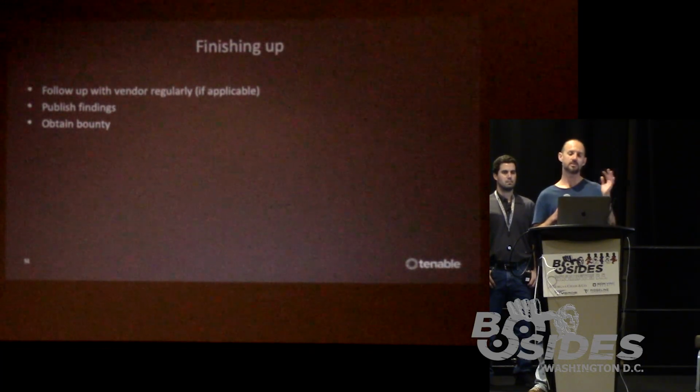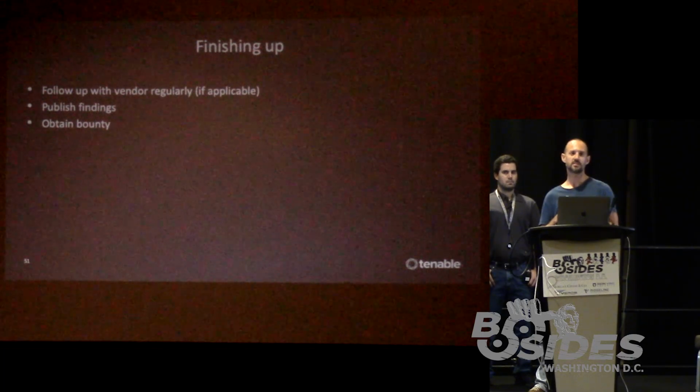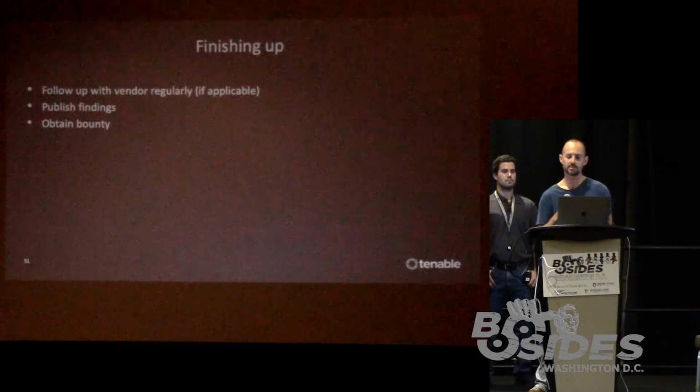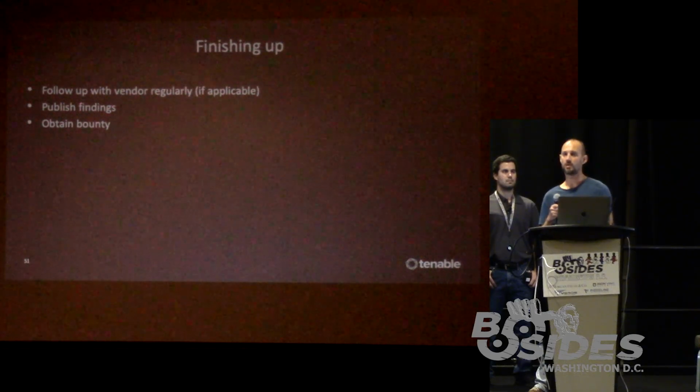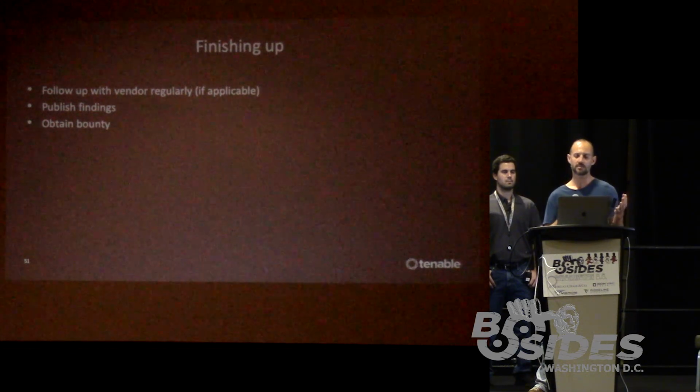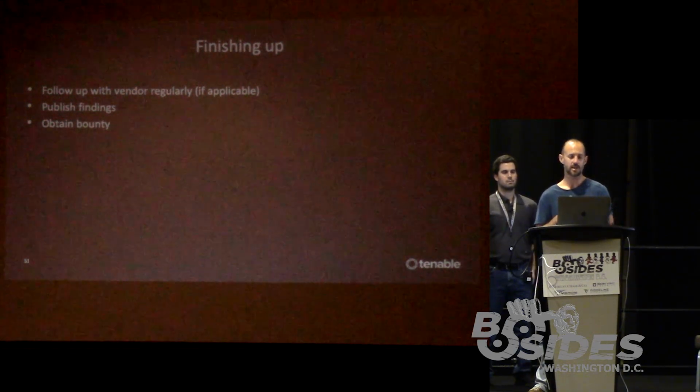So once you send the disclosure, the bulk of the work's done. In most cases, you want to follow up during that process. Just keep tabs on the patching progress, and it's going to let you know when it's safe to publish your findings, and also what you can expect as far as bounty payouts and stuff like that.